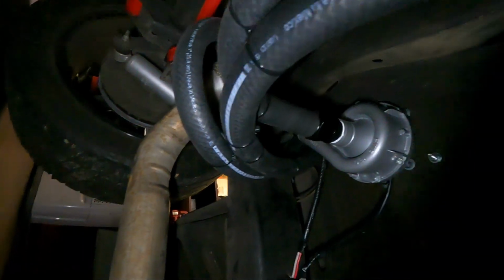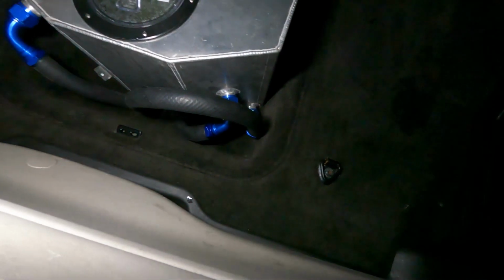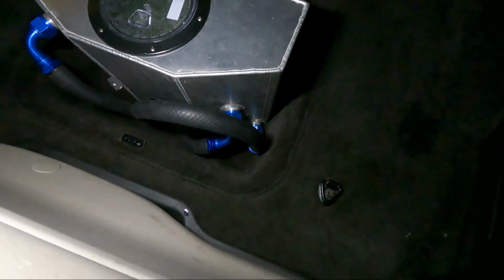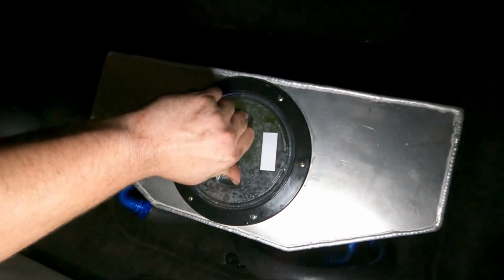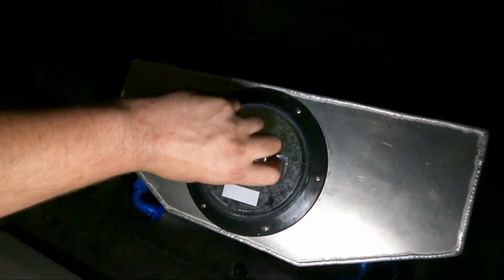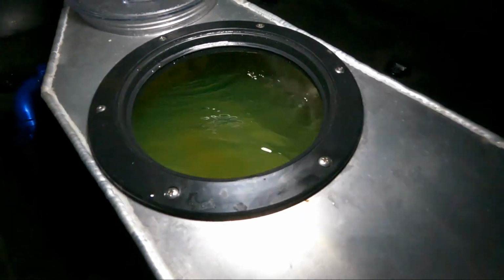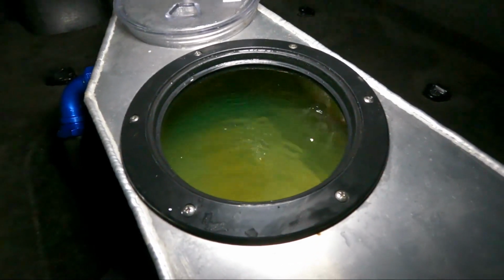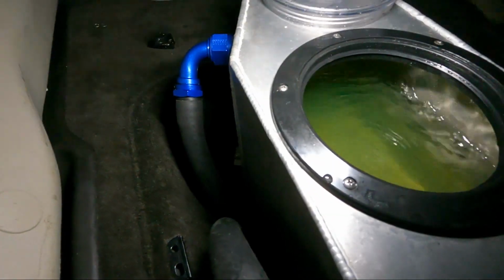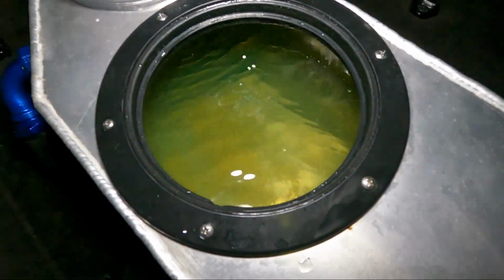Let me show you the back real quick. All right, so here's the tank, all mounted, hoses ran, big hoses. I don't know if I mentioned that earlier, but golly, 1-inch hoses. So that's all good, and we got it filled up and got it primed and all that good stuff. So you can see it's pumping right there, and it actually moves a good bit of water. It doesn't look very violent because it's such a large diameter pipe, but it's definitely moving, so that's nice.